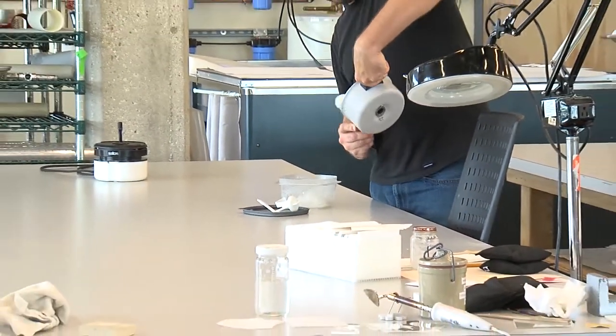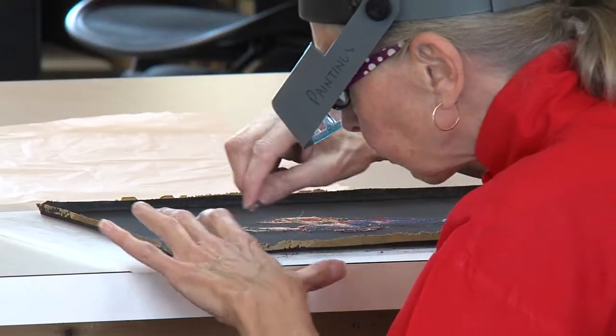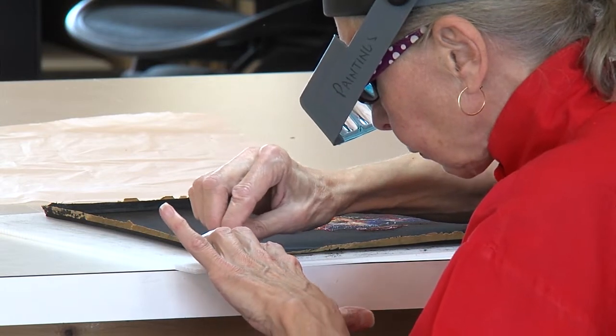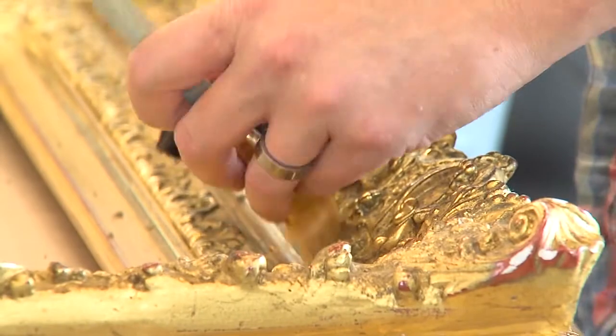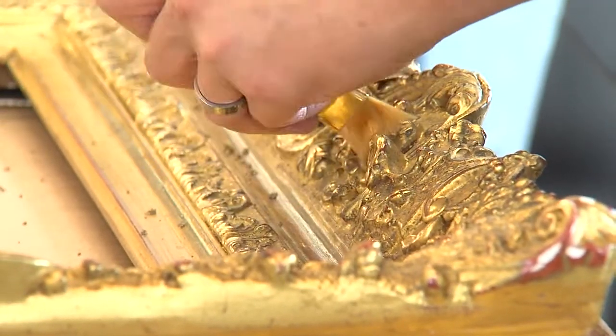Since we have so many specialists with such diversities under one roof, we can collaborate on mixed media items. We can really provide complex solutions to items that are complicated in nature, whether it's a mixed media contemporary piece or an old master painting with a gilt frame. So we really like to be able to provide a full service for our clientele.